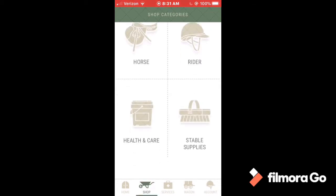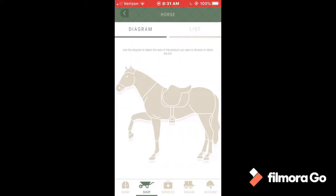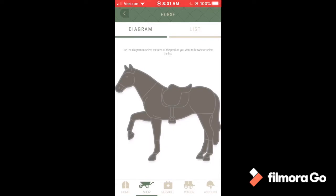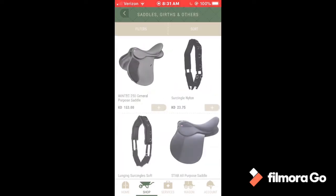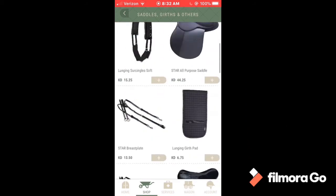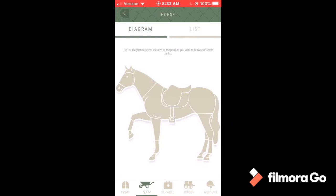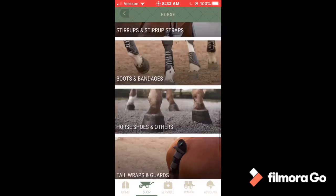Obviously, this is my account. I haven't set one up because I don't have a horse. And then you can shop by diagram on here, which I think is so cool. You can select the entire horse if you want to search all of it, or you can select the saddle if you want to search through saddles and girths. If the diagram is acting up or you can't get it to work, you can go to list and just search that way.